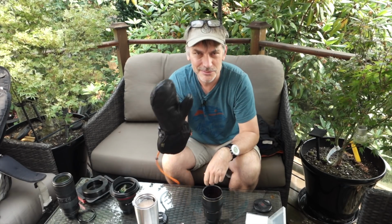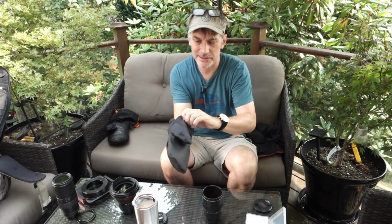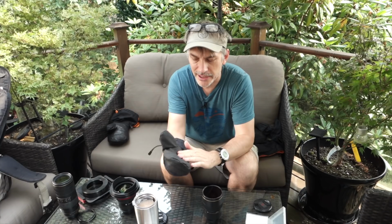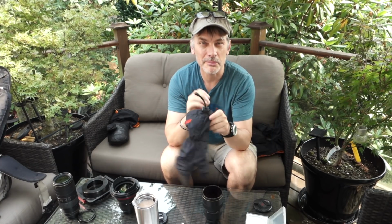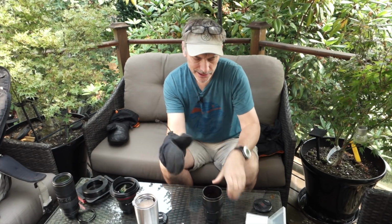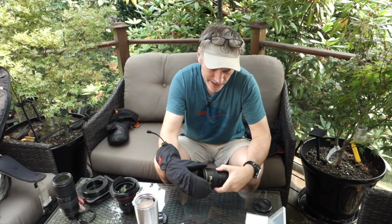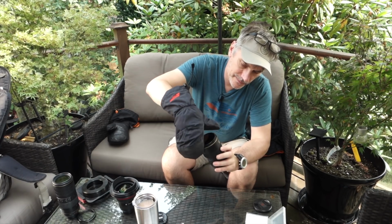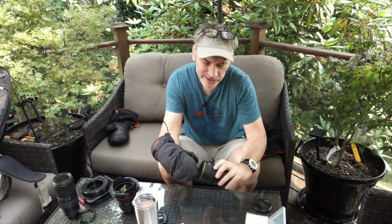All right, now these probably aren't too practical. Let's try a different size mitt. Usually what I do is I'll wear a pair of mitts and then a thin pair of liner gloves underneath, so that if you take them off, you've got something on your hands at least. Yeah, these seem to come off pretty easily. It's hard to tell. I mean, if there's moisture in the air and it's cold out, then sometimes they freeze on top.